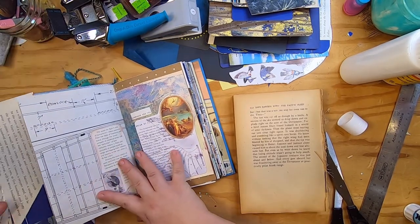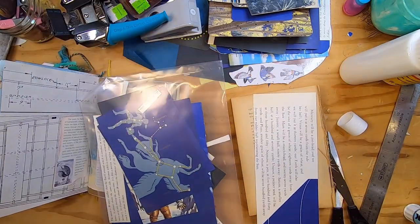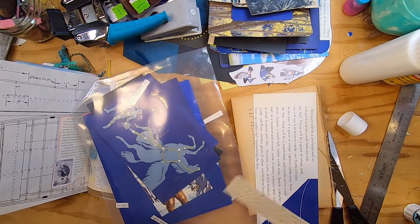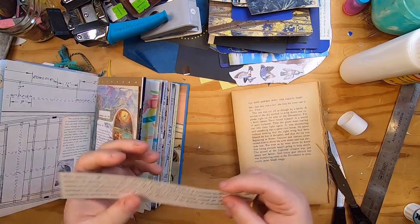So I think I just want some little kind of thing that's a little bit different to stick in there. And I'm trying to decide if I have something like that, like this little bit of text that I cut out because I like it. I just have to see what it's all about here.